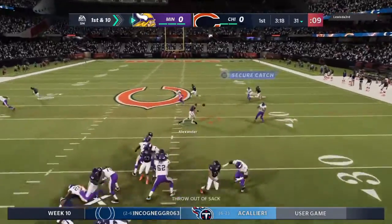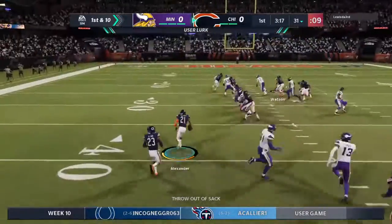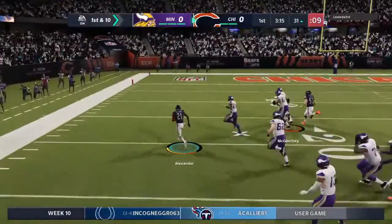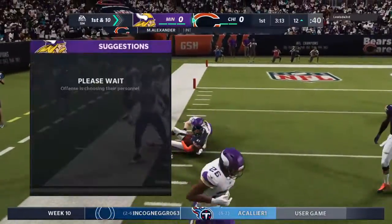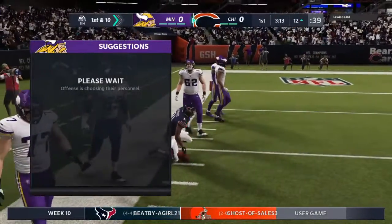Here's Watson. Now this is intercepted. He was trying to get it to Davis. Mackenzie Alexander with a pick. Well, certainly not how he wanted to start his night. First throw of the game, an INT.